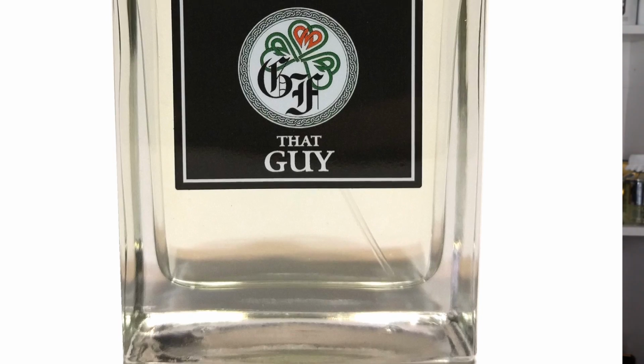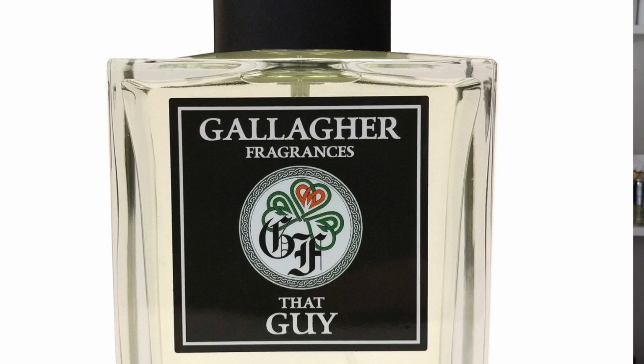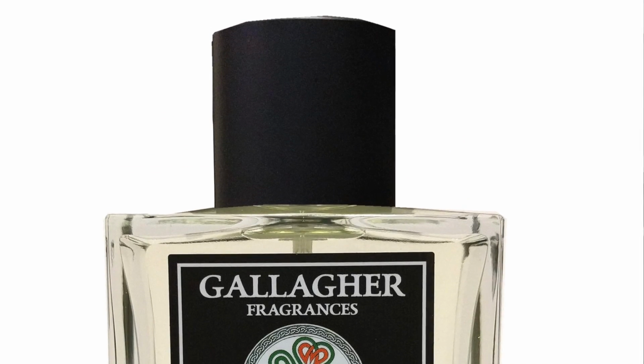The first fragrance that I tried out was called That Guy. Top notes are bergamot, blackcurrant, pineapple. Middle notes, forest pine, juniper leaf, and rose. And in the bottom notes, we have Ambroxan, Cedarwood, Sandalwood, and Vetiver.